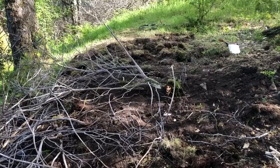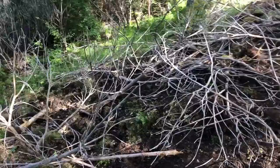As you can see, I've pretty much dug the whole hillside now, and those dead rhododendrons came in very handy to cover up the ground until the grass comes back, which it will.